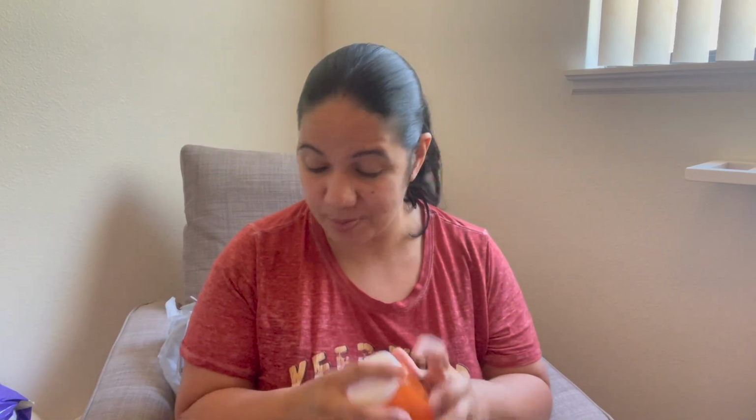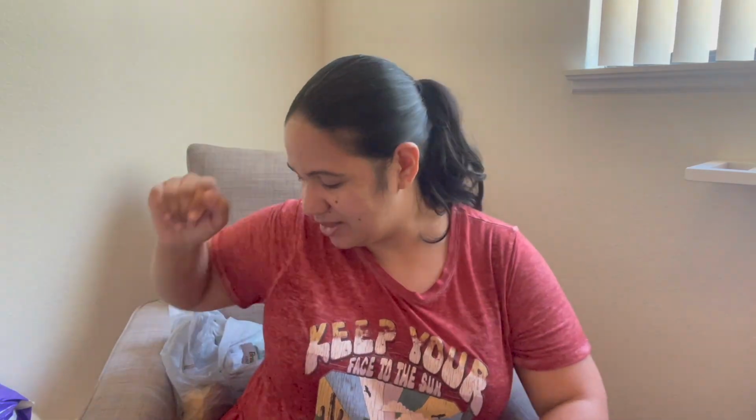It tastes really good. So I'm really happy with that. Sorry about the lighting, you guys. I'm kind of by a window trying to get pretty good lighting in here. And I'm actually in Juliana's room. So she's over in my room in the bassinet.